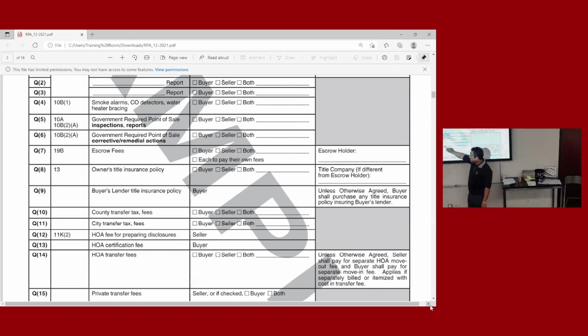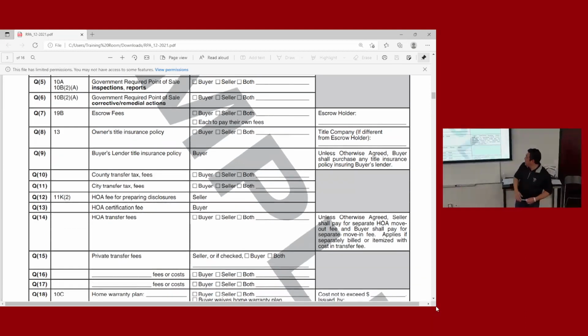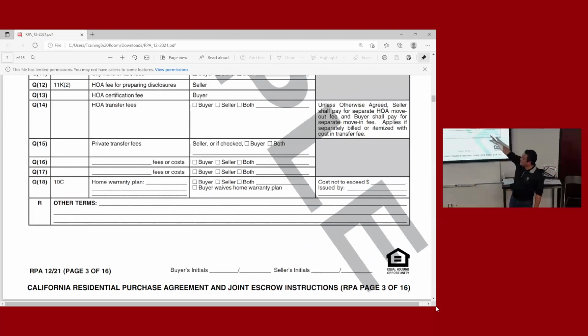HOA fees, just so you know, the seller is required by law to pay the HOA fee for prepping disclosures and the certification fees. The transfer fees, however, are negotiable. It says here, if the HOA charges a move-out fee that is separate from the move-in fee, those will be separated. Clear as mud? Private transfer fees, typically seller pays, or check buyer, both. So it's default to seller, which it should be.